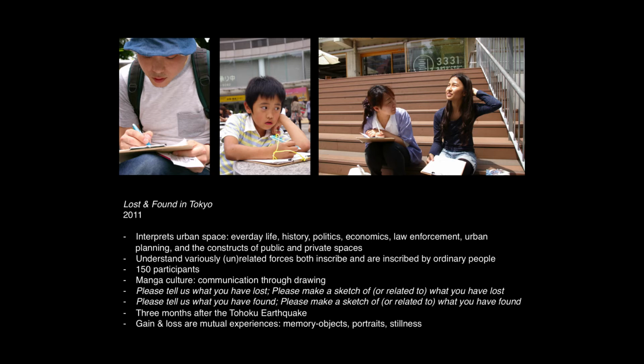Having begun that project, we arranged another project, this time a residency in Tokyo in 2011, and we were interested in studying urban space as we had been continuing that trajectory of research. It was very open-ended, wanting to understand the variously unrelated and related forces that influence our everyday lives. This time we were able to involve the participation of 150 people just through wandering the streets of Tokyo and relying on our immediate senses to get us around.